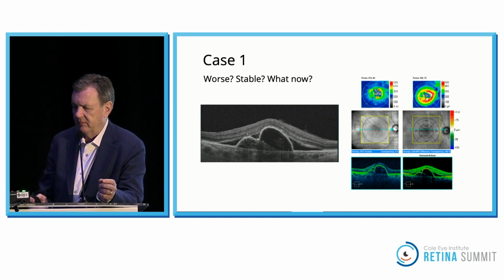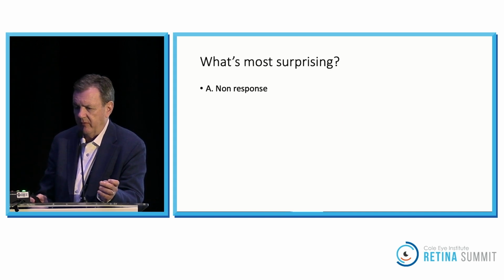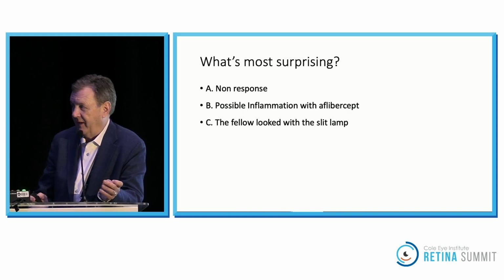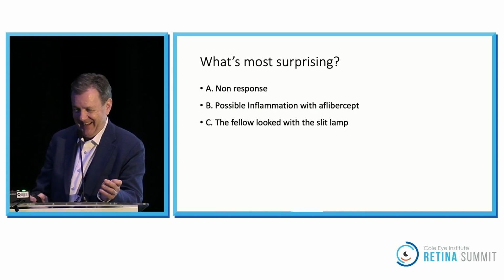Worse, stable? I'd say about the same. Worse. Maybe worse, right? Okay, so what's most surprising? They give a single aflibercept injection. What's most surprising? Is it A, there's non-response, B, possible inflammation with the aflibercept? I don't think so. C, the fellow actually looked with the slit lamp. All of the above. Yeah, that's right.